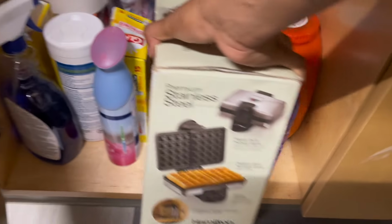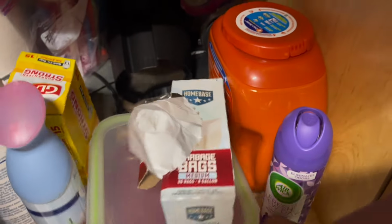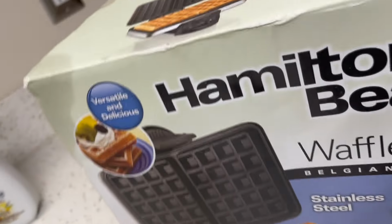We're not allowed to have cooking appliances of any kind in the room, so I gotta take out my waffle maker. I'm gonna take this to my trunk room locker. We are lucky enough to have a couch in our room, so I'm just gonna give that a quick lint roll.